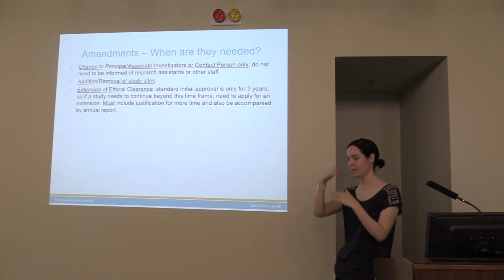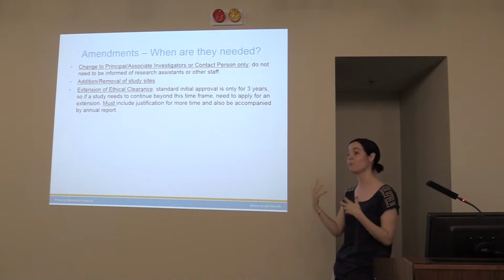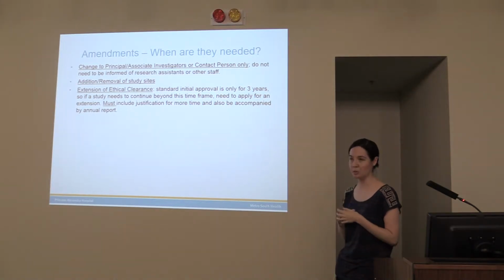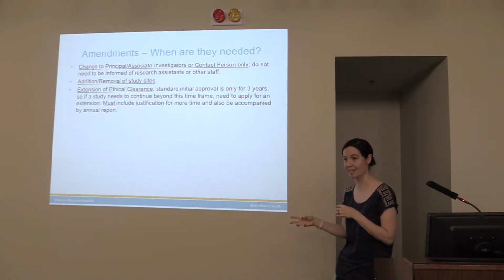It doesn't have to be paragraphs of it, but at least a couple of sentences around what's happened and why you need more time, because that helps him make an informed decision on whether or not to grant you further clearance time. And also we need an annual report at the same time. The reason being is the annual report goes through a lot of the key areas, which I'll show you when we get to it, of how the progress of your study is going.